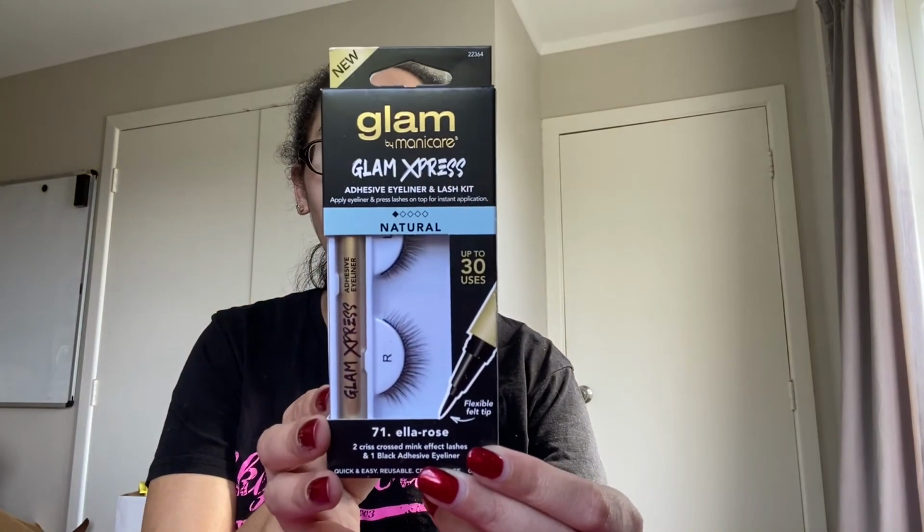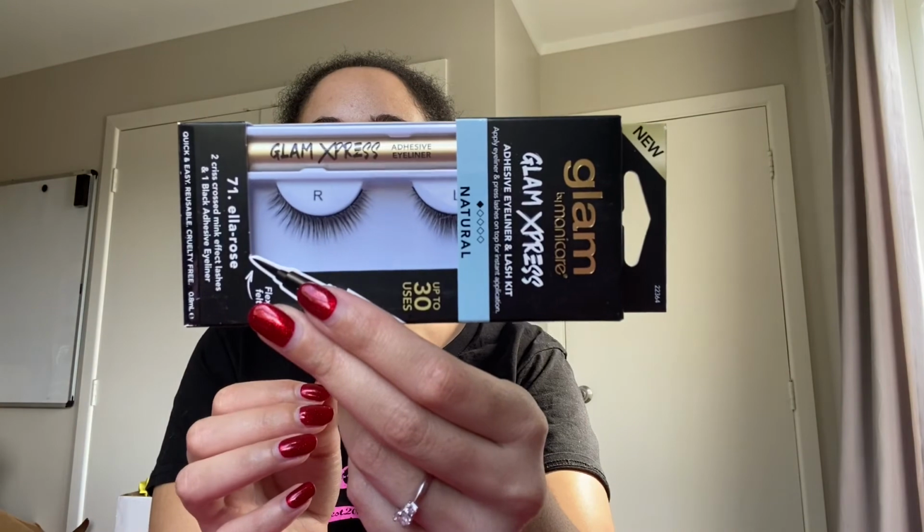Okay, the very last thing in here is the Glam by Manicare Glam Xpress Adhesive Eyeliner and Lash Kit. Oh, is this the one that's like magnetic or something? How does that work? Well, it just says adhesive, it doesn't say magnetic. Apply eyeliner and press lashes on top for instant application. And this one is natural. 2 crisscrossed mink effect lashes and 1 black adhesive eyeliner. That's very interesting. Wow, so that's what it looks like. And that's how the lashes are. That's very cool. I am very excited to try this actually.